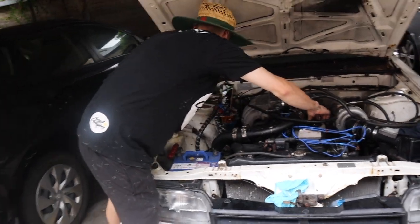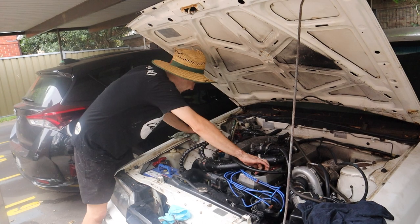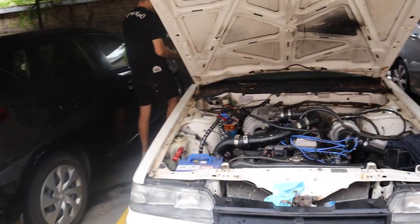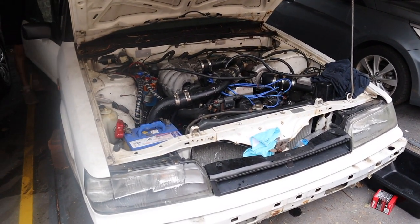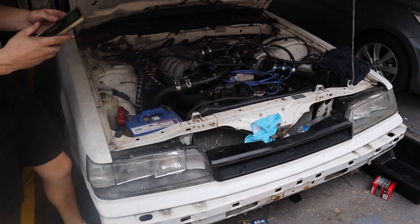He's moving quick now, he's keen. Oh bro, it's because my phone's dying and I want to get it on camera for these guys, considering they've been waiting for 3 hours. I'm surprised she ran. I'm surprised. Bro, that starter motor is gnarly, but hey.